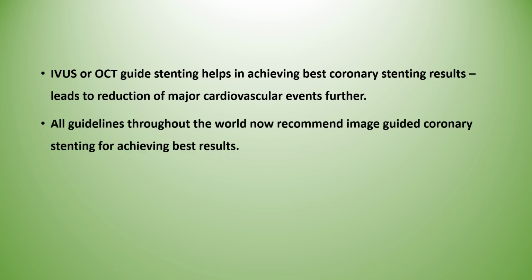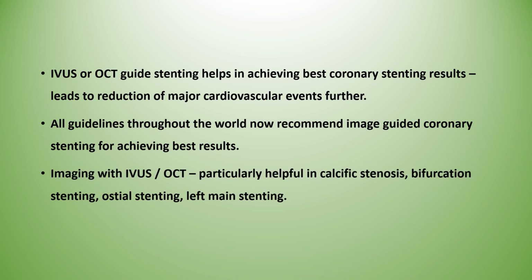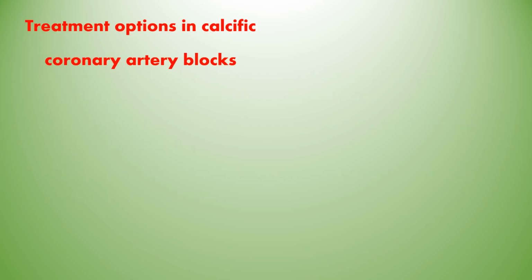So all guidelines throughout the world now recommend image-guided coronary stenting for achieving the best results. Imaging with IVUS is particularly useful in very complicated lesions or complex procedures, like calcific lesions where there is a huge amount of calcium, which is very difficult to deal with. It will give a lot of information. Or whenever there is a branching from the vessel at the placement of the stent, or main portions of the vessel like the ostium, the beginning portion or very origin of the blood vessel. These are very useful in stenting.